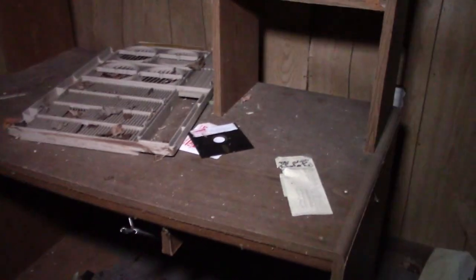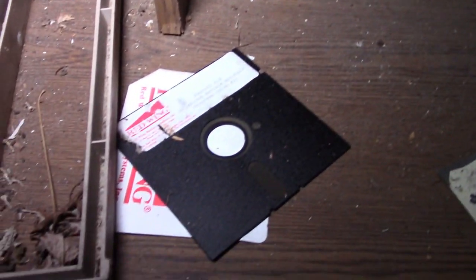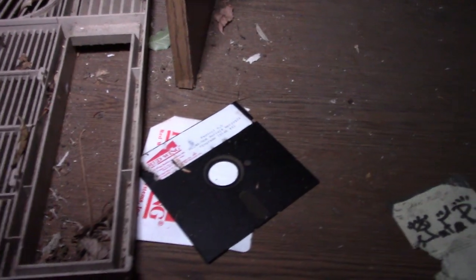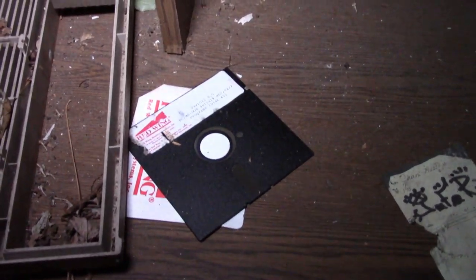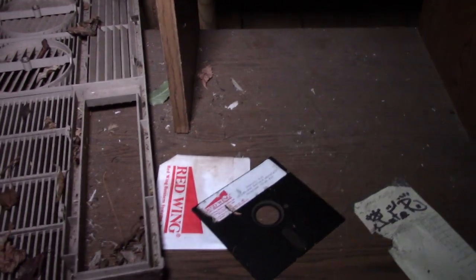There's an old desk here, and look what's on top of it, besides the bird. A floppy disk. Oh my God. Now, that's retro. You ain't kidding. Holy cow. Red one payroll. MS-DOS. God, I remember doing this in high school. Showing my age.